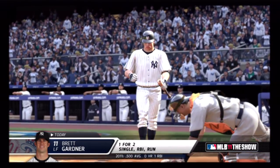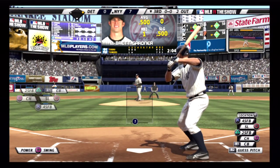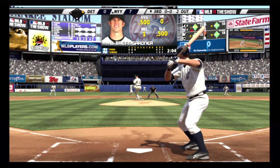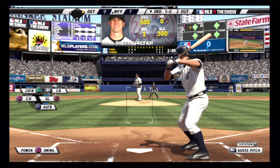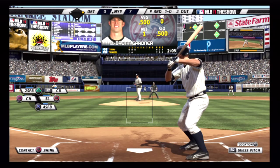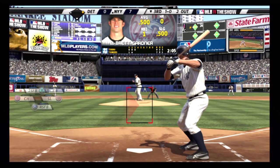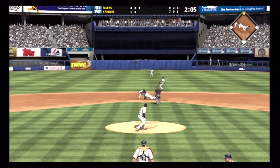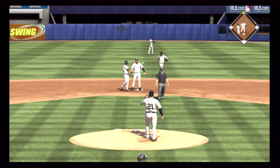Brett Gardner will dig in again. He singled home a run his last time. And that misses inside, 1-0. Runners off for second. Pitch is a cold strike. The throw. Not in time, and Jeter's in there at second base.